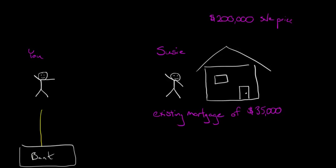But let's say that you can't get money from the bank. There's some kind of issue, the bank won't loan you money for whatever reason, and you decide that it's actually better if you can get financing from Susie. Susie will be willing to lend you this money. Now, Susie's not actually going to give you the $200,000. It's silly. She's not going to give you $200,000 and then you just give her $200,000 back. What Susie's actually going to do is say, look, you'll have a mortgage to me, and you'll be making payments to me based on this $200,000 plus some interest.